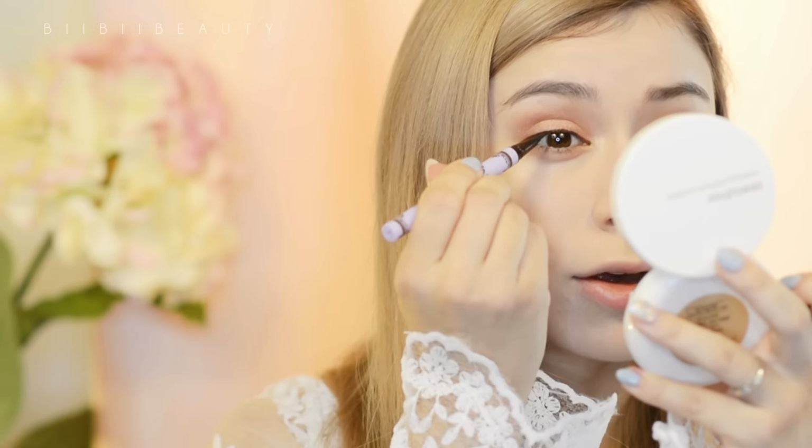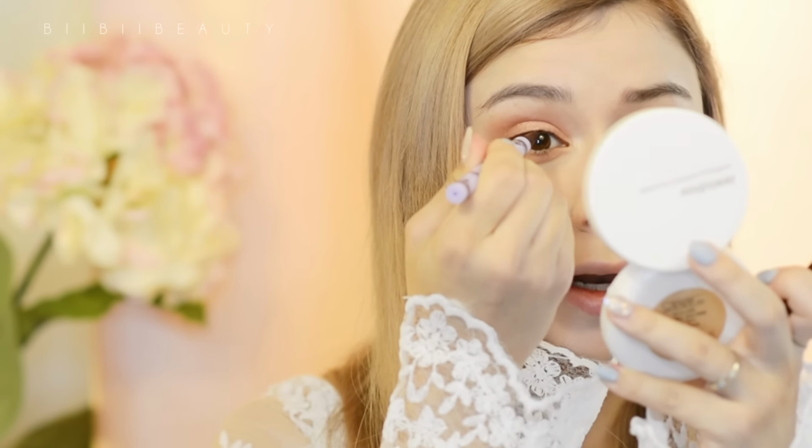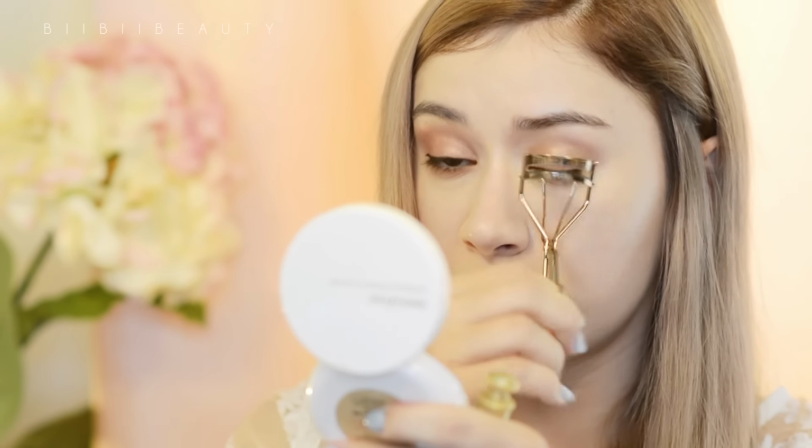And then sometimes I go in and I try to fill in between my eyelashes so that it looks a little bit thicker. So that basically is it for eyeshadow. After that, I'll just go in and curl my lashes, and for that I just use my favorite Majorca eyelash curler, and I lightly curl.